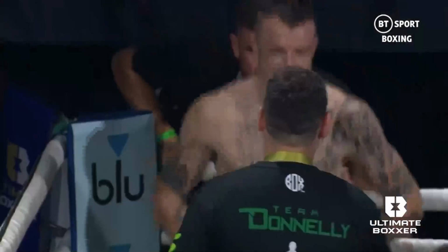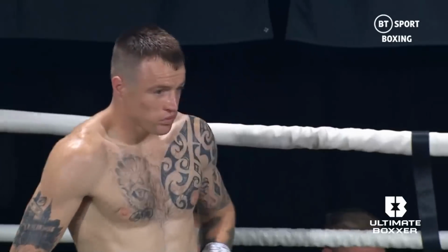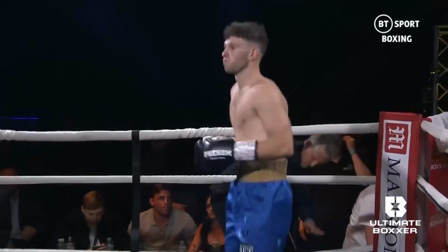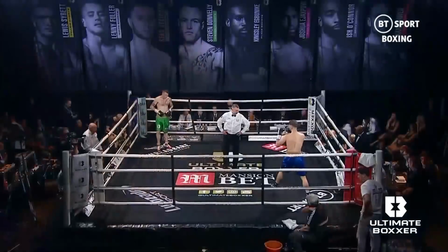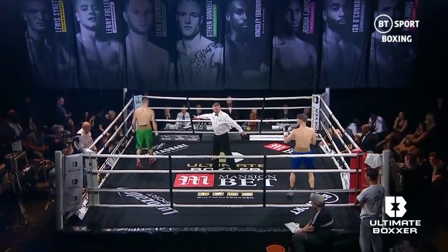Both guys can fight. Stare down between these two semi-finalists. Both guys can fight, and both guys want to fight. Keen to get it on in this second semi-final to see who will be facing off against Lenny Fuller for the lion's share of the £50,000 prize fund. Seconds out.